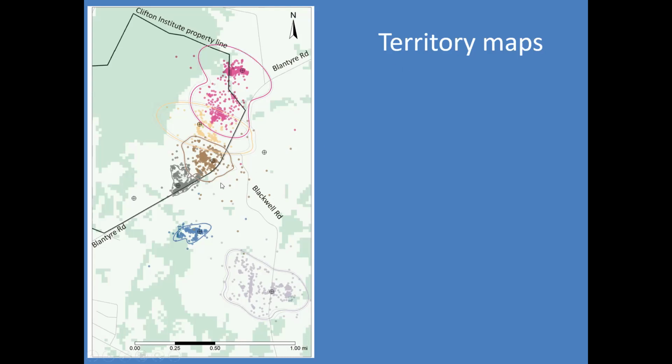So you can see they're really packed into the pasture. We had a 5th territory here, if you can see my mouse. This symbol indicates a nest box. We had a 5th territory here, but the female was really small, so we could not attach a transmitter to her. You can also see that we had 2 other territories in the neighborhood where we had tagged birds.